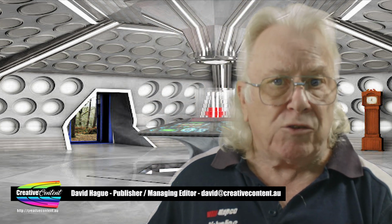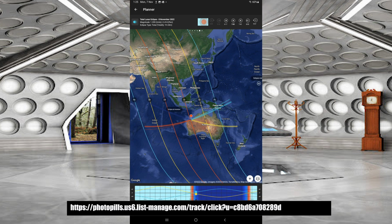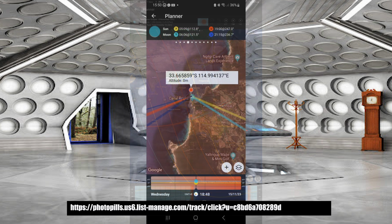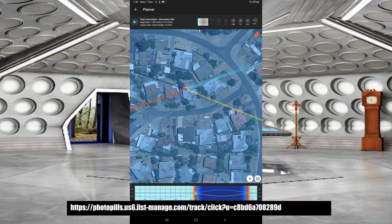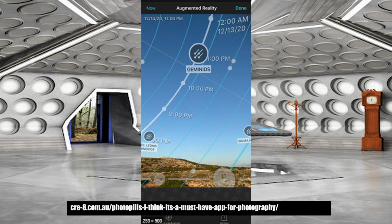Finally, if you're into astrophotography, there is a brilliant little app you should get. I've been using it for a while and it's called PhotoPills. Today, the company posted a video on shooting the upcoming Perseids meteor shower, and you can see it at this web address. And I have a review of PhotoPills, which does a lot more than just astro stuff, here.